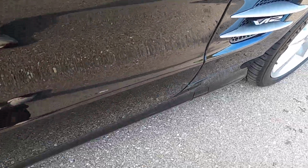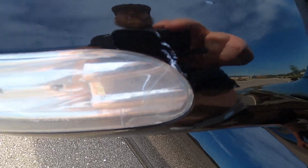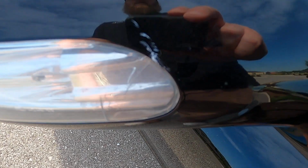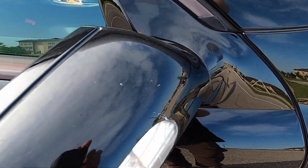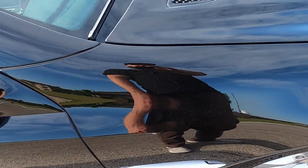Passenger door looks great. Passenger mirror does have some small cosmetic flaws. The clear lens over the turn signal indicator is slightly cracked just there on the edge, and it does have a few small rock chips and scratches on it, but the crack is difficult to see. The scuffing here next to the crack is also pretty superficial, so I'd say overall the mirror doesn't look bad.